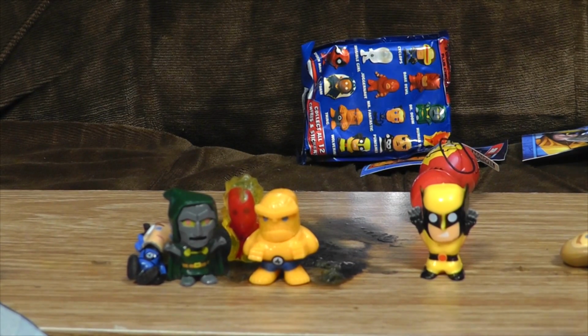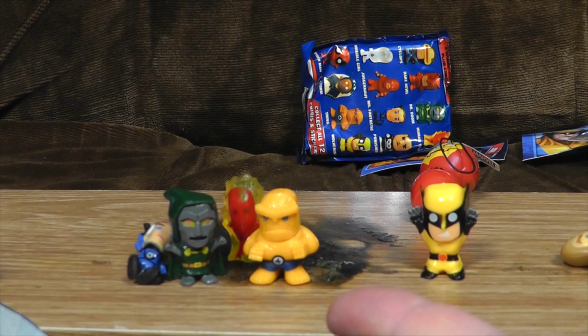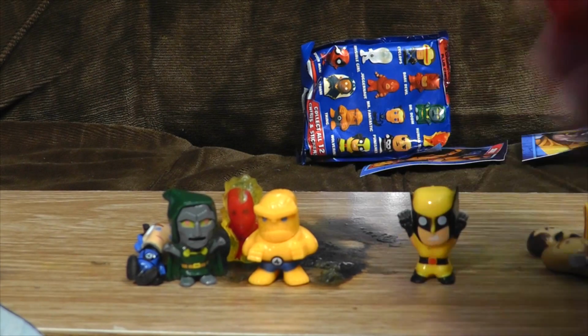So, in conclusion, the Avengers ones were shite. The generic Marvel ones were actually pretty good. The Cyclops one is crap. I'm not enjoying the Wolverine one much. And these Fantastic Four ones are quite nice. And the pen's all right.